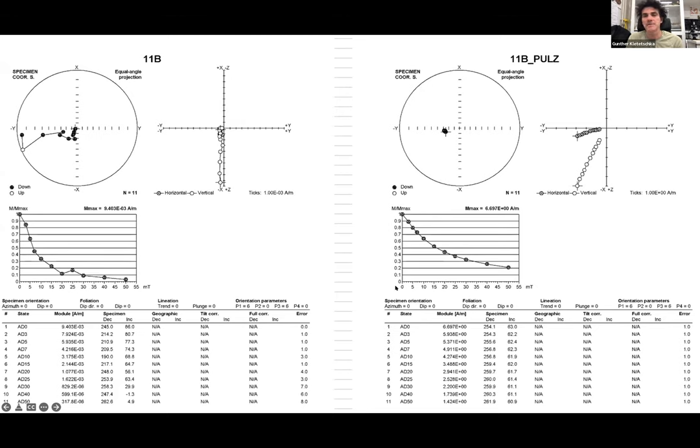alternating field demagnetization. Once we did that, we usually saturated the sample and then did the same experiment: we demagnetized the sample in exactly the same steps as we did for the NRM. We did the same thing after pulsing the sample with a 3 Tesla field and did the demagnetization again.